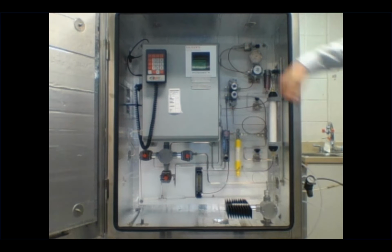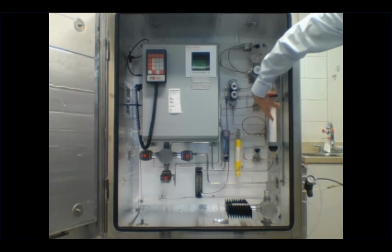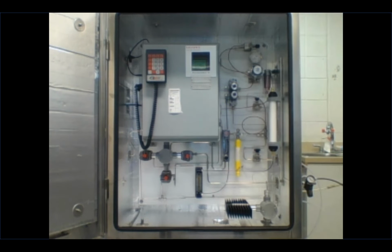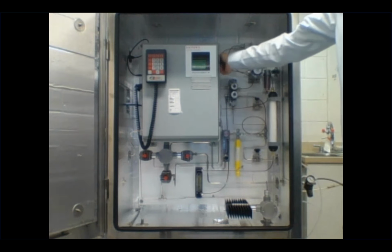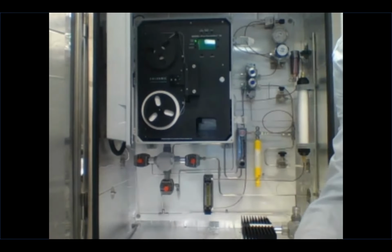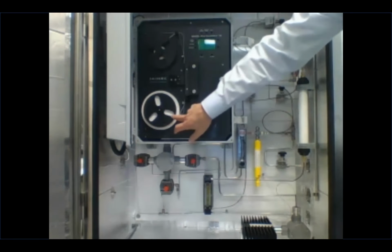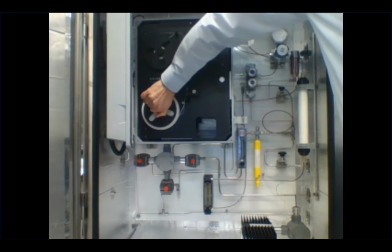This is the H2S scrubbing module. It just fills with lead acetate crystals, and as the gas passes through, any H2S will react with the lead acetate. It doesn't make it through to the analyzer, only the arsine and phosphine will make it through. The analyzer itself, we can open it up and have a look inside. The tape supply is here. So basically, when you want to replace the tape, you simply undo these guards here.